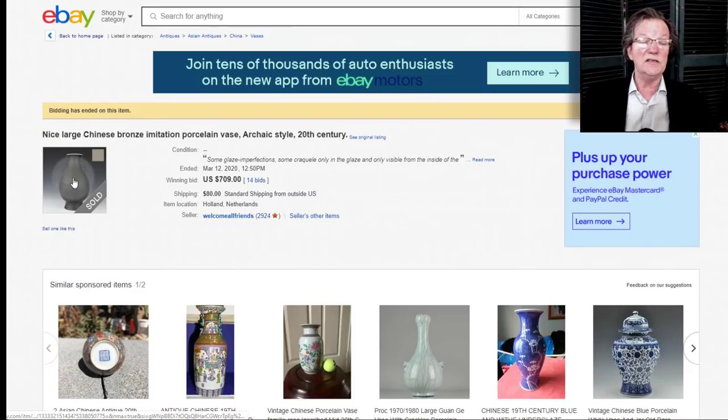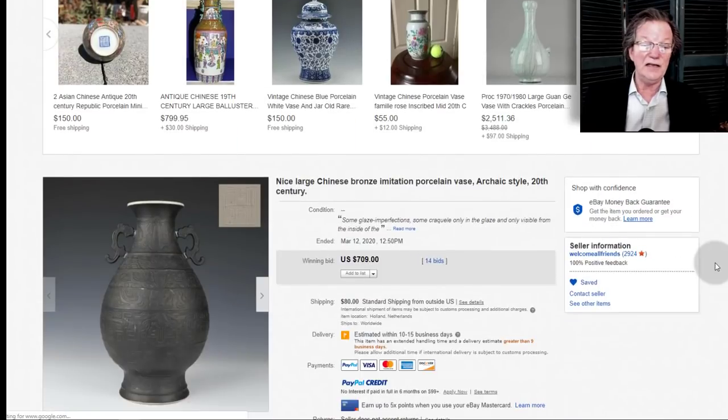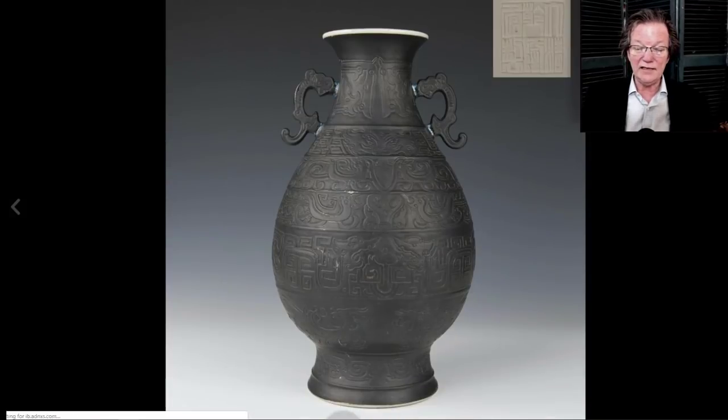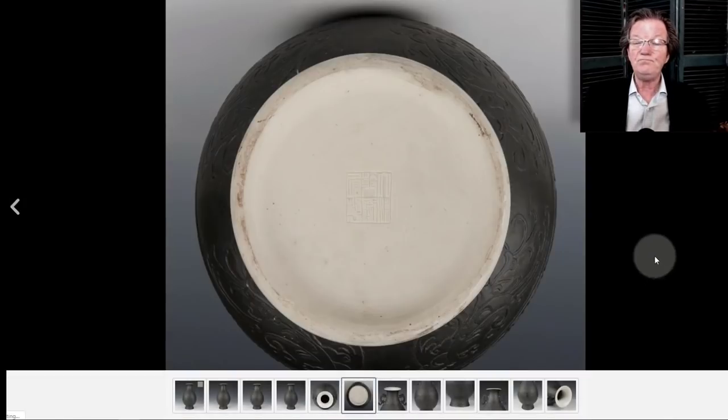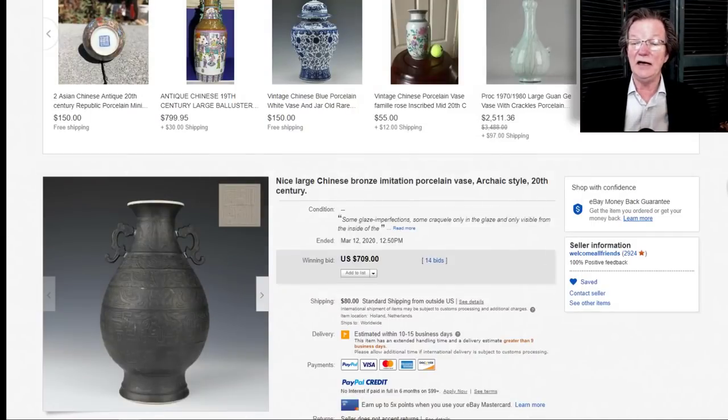All right, now let's mosey on over to here. This was this sort of archaic bronze imitation vase. It was sort of a nice thing. I liked it. I think it was probably a 19th century example. Here's a picture of the bottom of it, late 19th, early 20th century. But good looking pot, and it did okay. They said it was 20th century. Well, it could be. Early 20th, I think. And it brought $709. Good looking thing.